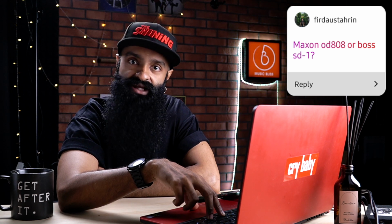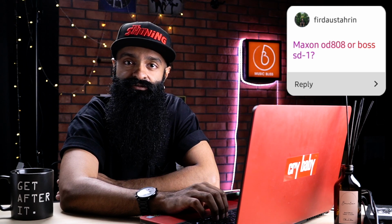Next question, Maxon OD808 or Boss SD1? I personally like both of them, but you can't beat the price of the SD1. It's one of the most affordable pedals, a TS kind of style circuit, and it's crazy cheap. So it's one of the best pedals to get if you're starting out and you want that style of overdrive, or if you want to start modding the pedal, the SD1 is extremely good for the price.